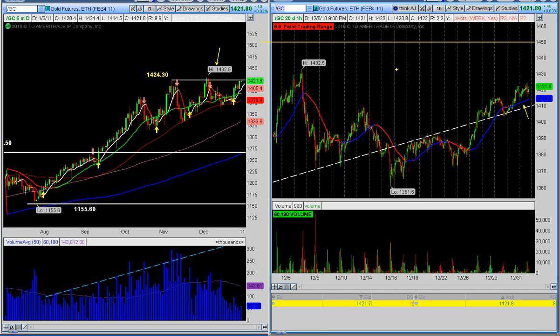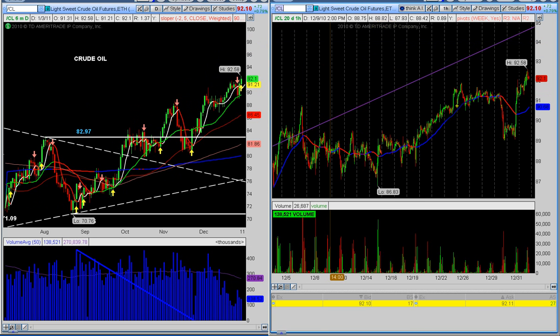which is a psychological level. Looking at crude oil, every single dip has been bought very aggressively. I would not recommend shorting this thing. Even the day that we sold off a little bit down to 89, look at the buying action on heavy volume coming through here. Definitely bullish on crude. It's going to 95, period. I called 95 by the second week of January. Let's see if I'm right.